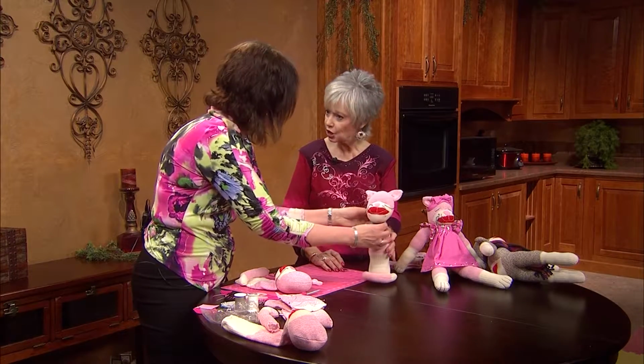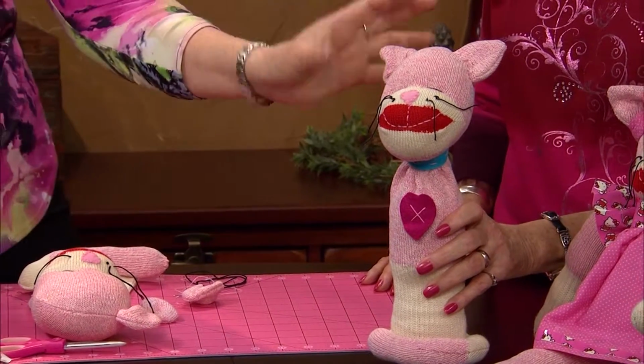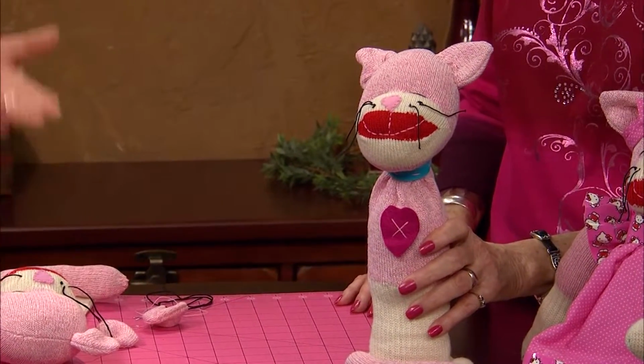Use just some rhinestones. I can just sew it at the back. Oh, you could imagine all those leftover things I have. You could embellish them up. You could make a little hat or put a scarf on in the winter. And it's a fun thing.